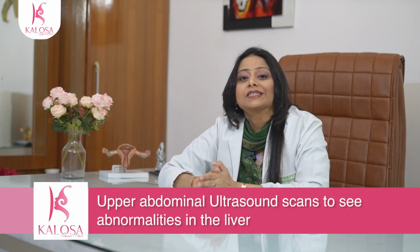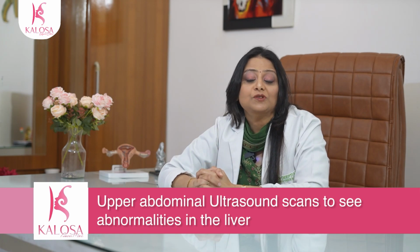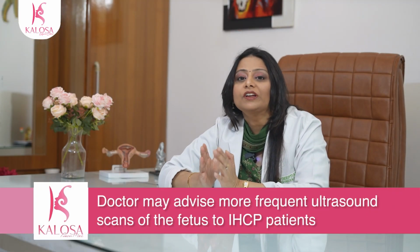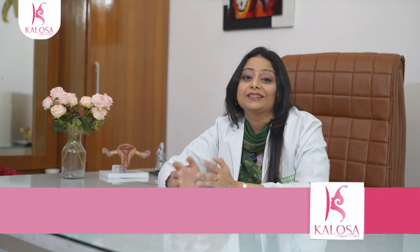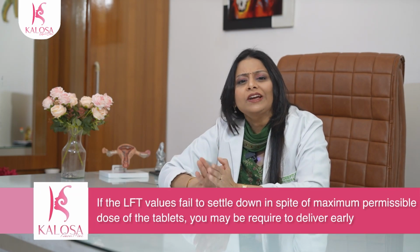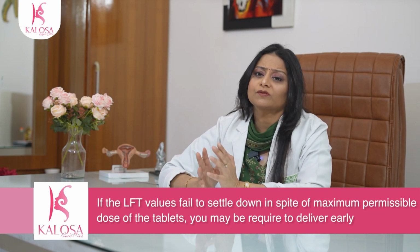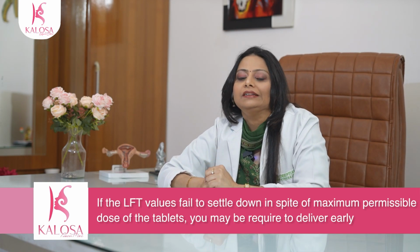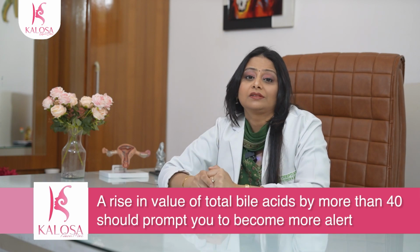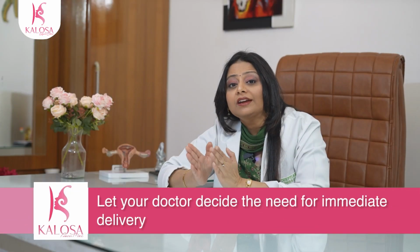Upper abdomen ultrasound scans may be used to look for abnormalities in the liver. If a person is diagnosed with cholestasis of pregnancy, a doctor may also recommend more frequent ultrasound scans for the fetus, to monitor fetal health and development on a regular basis. The doctor also may request regular non-stress tests to check how often the fetus moves in a given period and measure the fetal heart rate in relation to body movements. If the LFT values fail to settle down in spite of the maximum permissible dose of the tablet, you may be required to deliver early. A rise in total bile acid of more than 40 should prompt you to become more alert and let your doctor decide the need for immediate delivery.